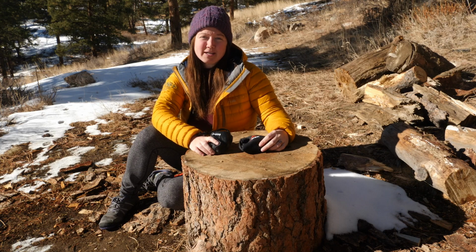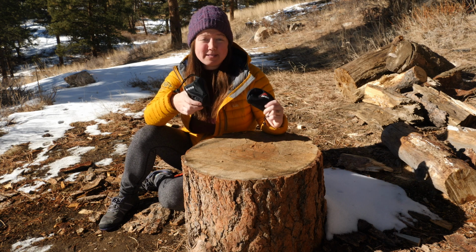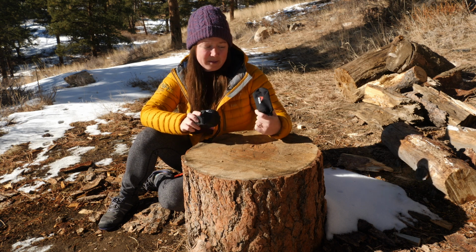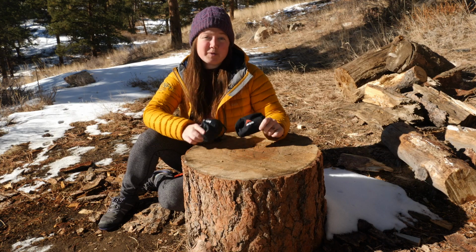Hey everyone, today we're going to compare two popular backpacking stoves, the Soto Windmaster and the MSR Pocket Rocket Deluxe. These are two lightweight, minimalist canister stoves that can save weight in your pack. It can be really hard to decide between the two, but hopefully by the end of this video, you'll know which one is right for you.